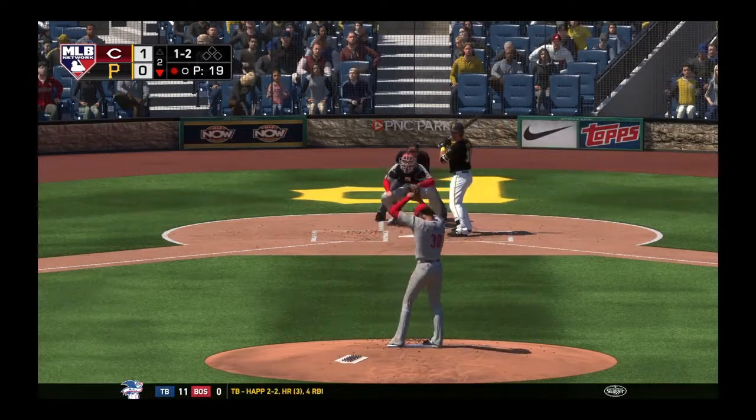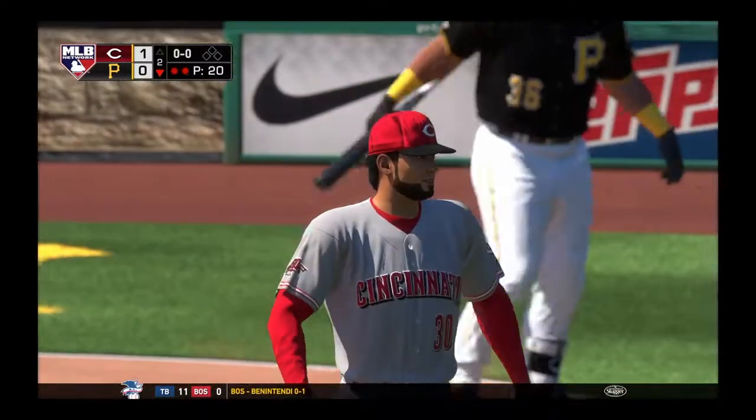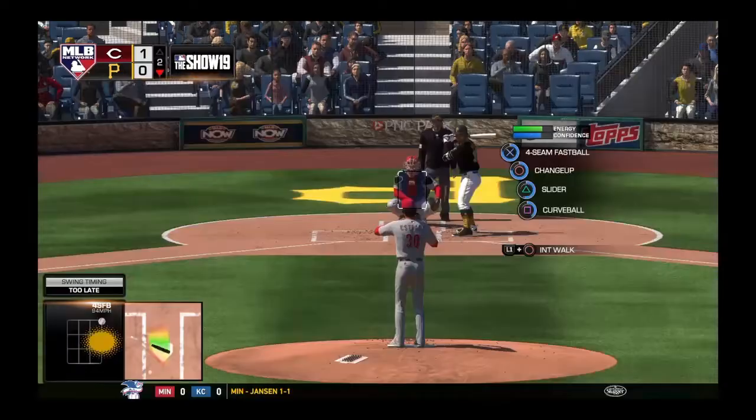Pretty standard fastball right there. 0-2. Now he's changed the eye level of the batter so he can start working something in like an off-speed curveball down in the zone. Got him swinging on the fastball there. Jose Osuna goes down for the second out in the bottom half.